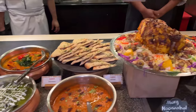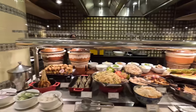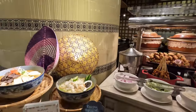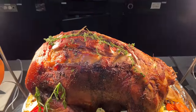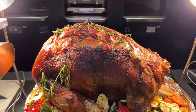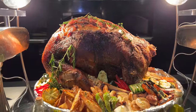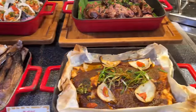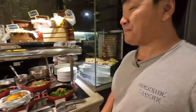Here we've got all sorts of Indian food, including fish and biryani, freshly made naan. This is the street food section with a lot of street food favorites like skewers, kway teow soup. That's going to be where I'm spending most of my night. Look at this, a giant whole roasted lamb right front and center, sitting on a bed of vegetables and potatoes. There's baked oysters, lamb chop, baked salmon, and here's some stuffed pumpkins, green beans, potatoes, and a shawarma.